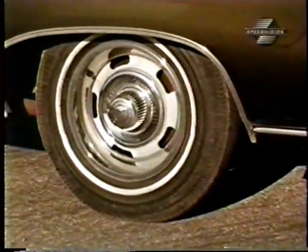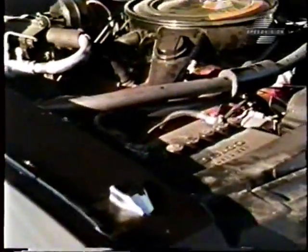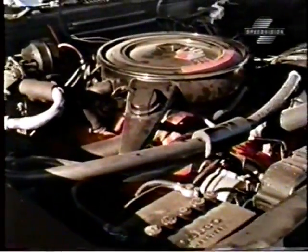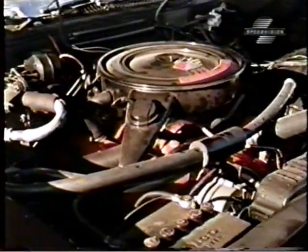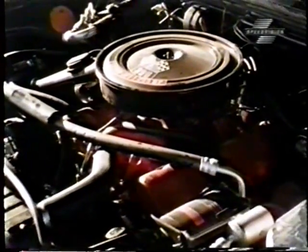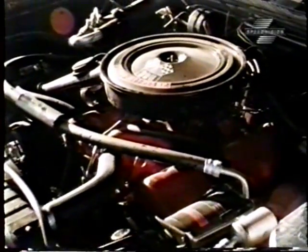These Goodyear polyglass tires are at least half the reason we were able to stay on the track. They're mounted on a 119-inch wheelbase. Chevrolet offers one of the widest engine choices in the field, but this one couldn't punch its way through a wet Kleenex. We had a 396 cubic inch V8 with one 2-barrel Rochester carburetor delivering 265 horsepower.